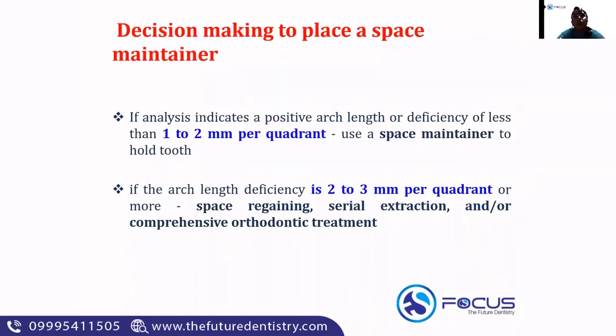Okay. Now we'll move on to how you decide in planning to place a space maintainer. The first thing that you do is a model analysis. If you see a positive arch length, or a deficiency of less than 1 to 2 mm of space per quadrant, you go ahead with a space maintainer to hold the tooth. And if the arch length deficiency is about 2 to 3 mm per quadrant or more, you have to think about other options like space regaining, serial extraction, or comprehensive orthodontic treatment. Again, all these are important from your MCQ point of view.